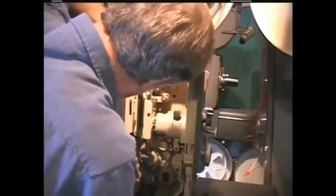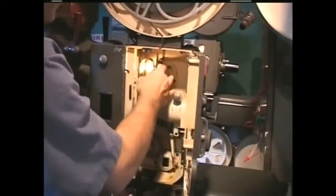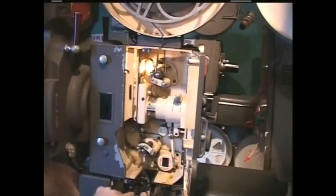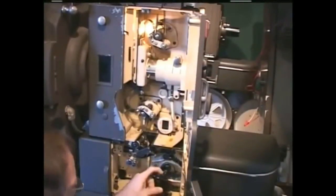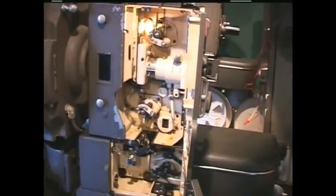This is the gate. I've loaded the film in gate. Now, that's the take-up sprocket. Next comes the intermittent sprocket. This sprocket turns and stops 24 times a second, giving the illusion of motion. Next is a sound drum, where a little sliver of light shines through the film and falls onto a photocell. Then, of course, the film goes to the bottom feed sprocket that feeds into the bottom magazine.